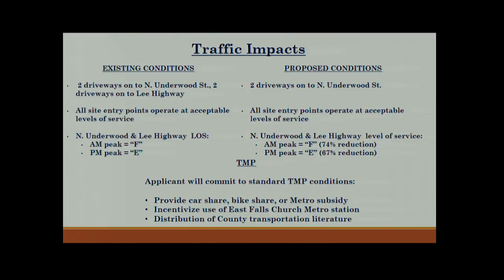So the levels of service that you see on the screen in front of you currently, the F and E, exist regardless of this project. And in fact, when you add this project into the background, we're reducing AM peak trips by 74% and PM peak trips by roughly 67%. So while the level of service doesn't change, it certainly does not get worse with this project.